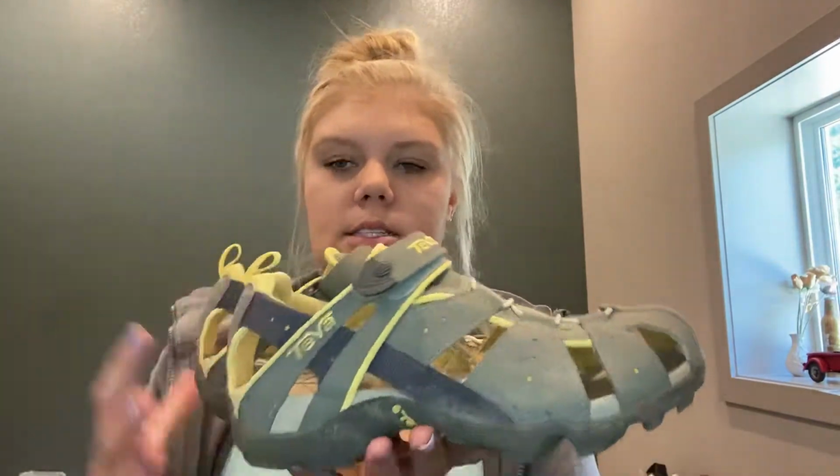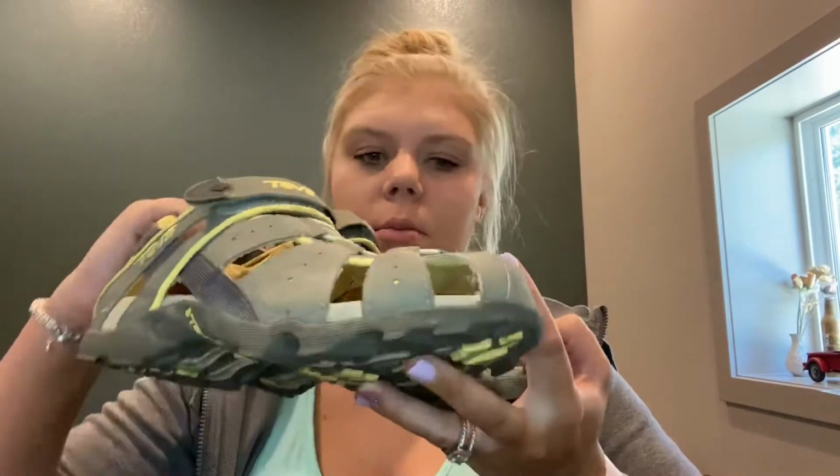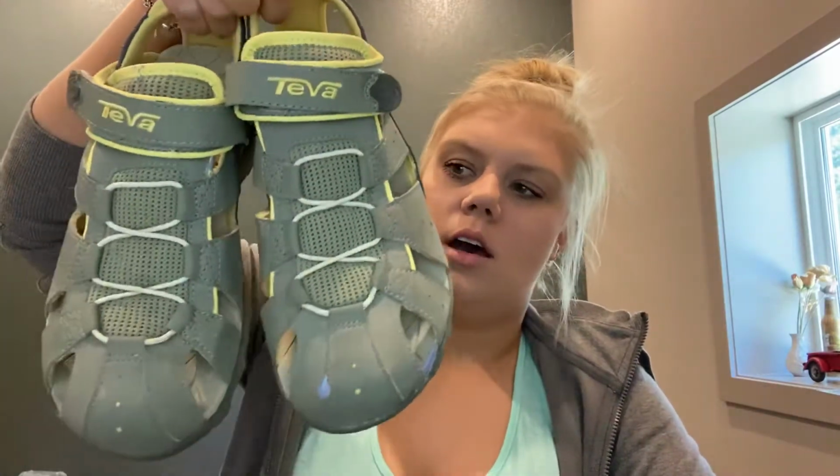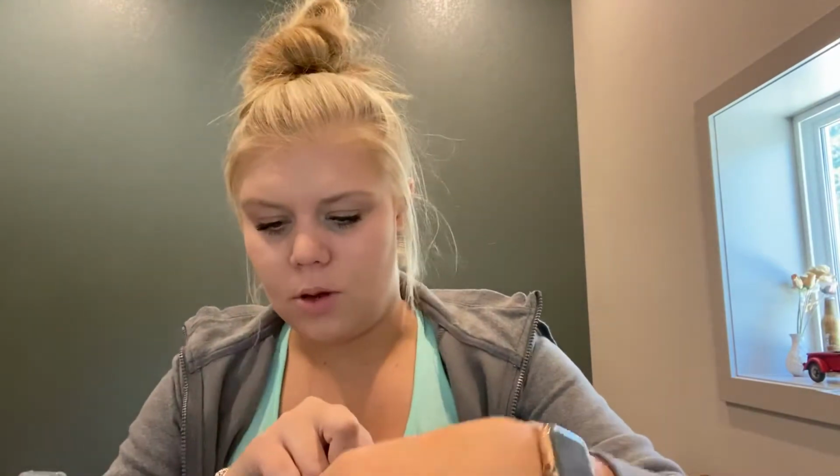Okay, here's some women's Teva shoes. They kind of look like Keens, but they're the Tevas. They're in really good condition. Seriously, all of these shoes look like they've never been worn. These are a size 9 as well.